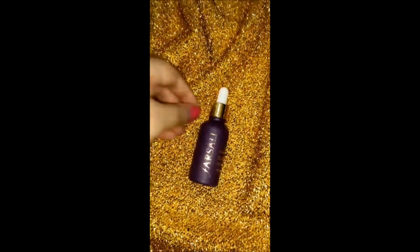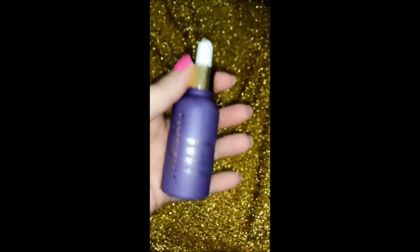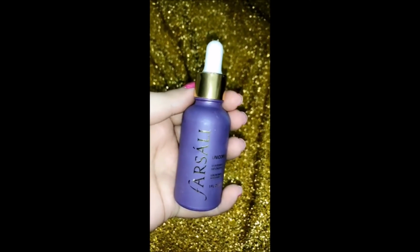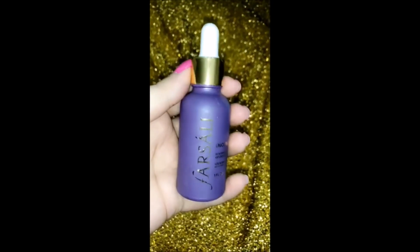So first we're going to prime our skin, and today I'll be using these FARSÁLI Unicorn Essence drops. I got them from Sephora for 240 RM, but I don't think it's that easily available in Pakistan.